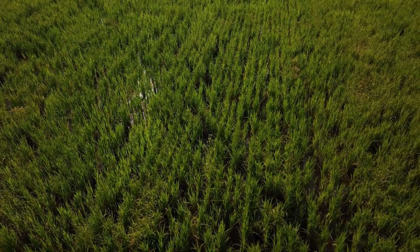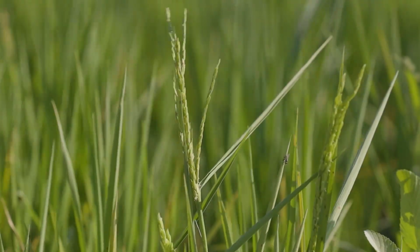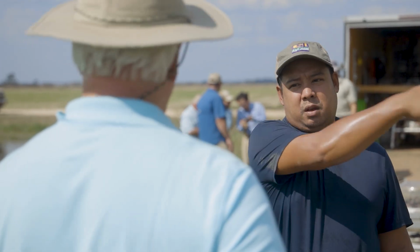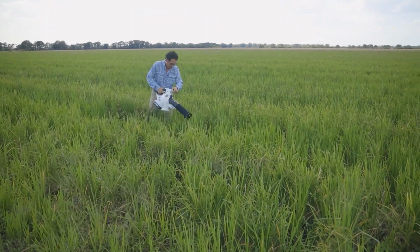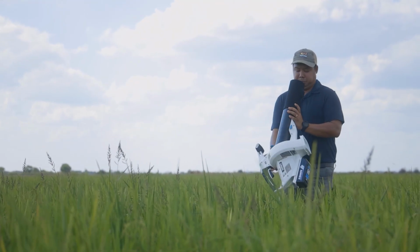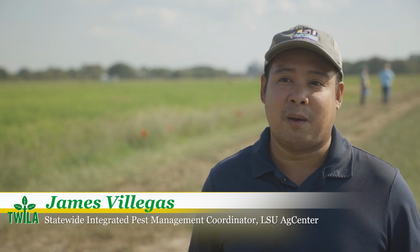This ratoon crop is starting to enter the most important stage of creating the grain that will someday end up on your table. That's why researchers like Tyler Musgrove, the incoming rice specialist at the LSU AgCenter, and James Villegas, extension entomologist for the LSU AgCenter, are in this field. They're working hard to figure out how to treat this new pest in Louisiana rice fields. So today we're looking at really how to efficiently control rice delphacids using several chemical products.